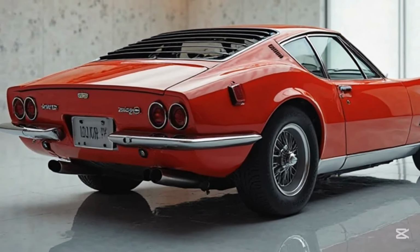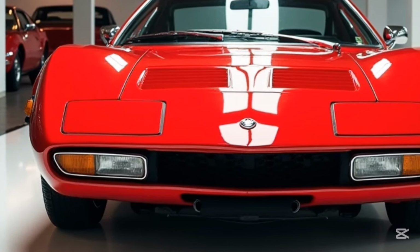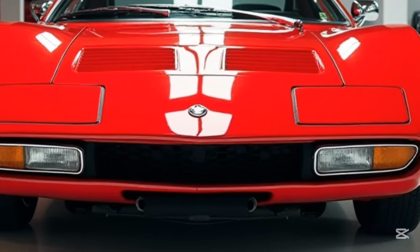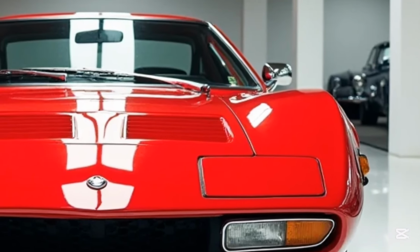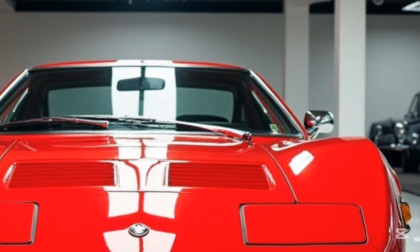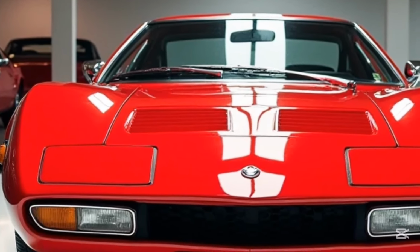For those interested in adding a Manic GT to their collection, prices can vary widely depending on condition and originality. Because of its rarity, finding one for sale isn't easy, but when they do appear on the market, they often command a premium. Collectors who appreciate rare and historically significant cars are willing to pay a good price for a well-preserved Manic GT.